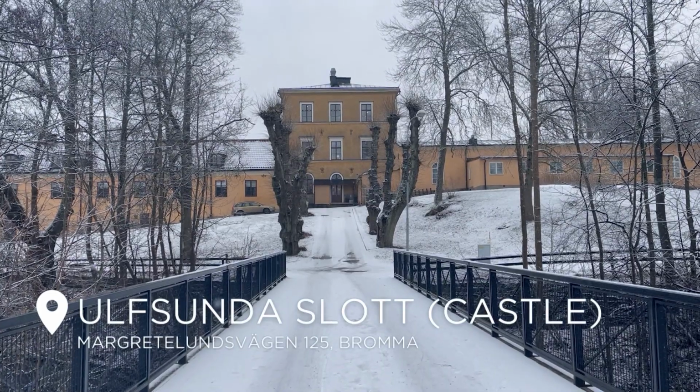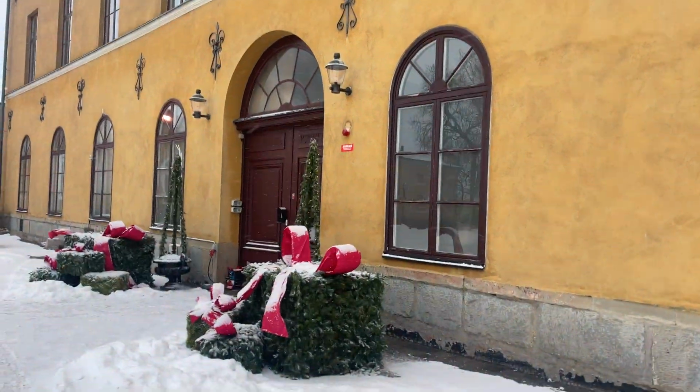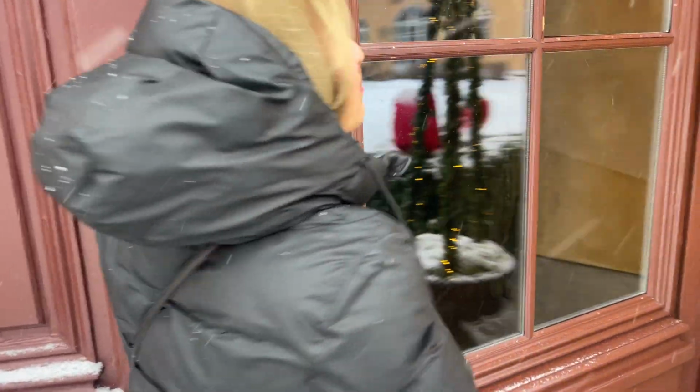For my mom's birthday, we dined at Ulfsunda Slott, a beautiful castle that has turned into a hotel. Of course, it also has a restaurant which is open for the public.